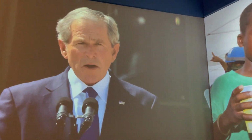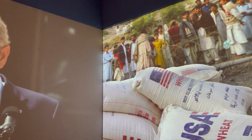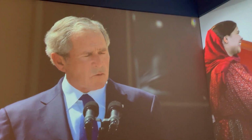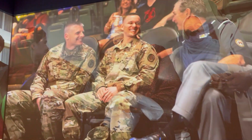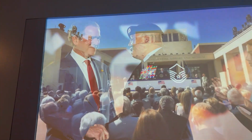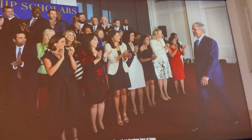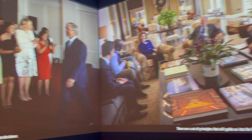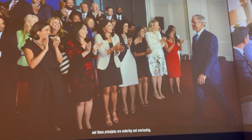We'll use our influence to help more children start life with a quality education, to help more Americans find jobs and economic opportunity, to help more countries overcome poverty and disease, to help more people in every part of the world live in freedom. We'll work to empower women around the world to transform their countries, stand behind the courageous men and women who have stepped forward to wear the uniform of the United States to defend our flag and our freedoms here at home. Our programs are adaptable to the times. There are a set of principles that will guide us into the future, and those principles are enduring and everlasting.